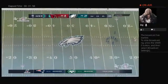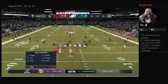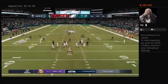Pressure in his face, coverage downfield has been tight. That led to another incompletion. This defense, they're exactly who we thought they were coming into this one.